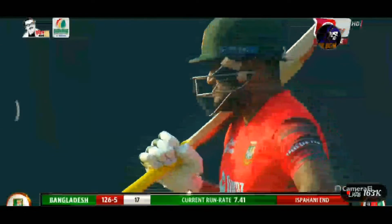Not the case. Another debutant, Yasser Ali, making his debut. Remember, Mohammad Naim Sheikh also made his debut. Opened the batting for Bangladesh.